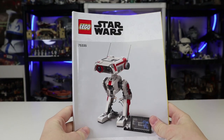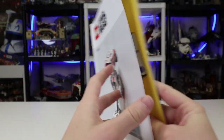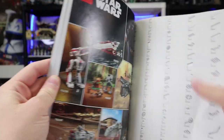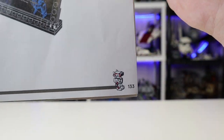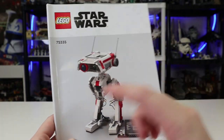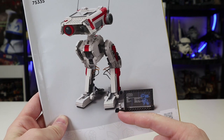Now, here is a look at the instruction manual. It's, again, these crummy manuals that say get excited about, because I don't know who's excited about them. You get your piece counts, which is obviously very nice. You get your advertisements here. And, of course, the little signature figure at the corner is a BD-1 droid. With that said, we are going to get into a hyperlapse. If you want to skip across that, I'll have a timestamp down below so you can see me take a look at the minifigure.